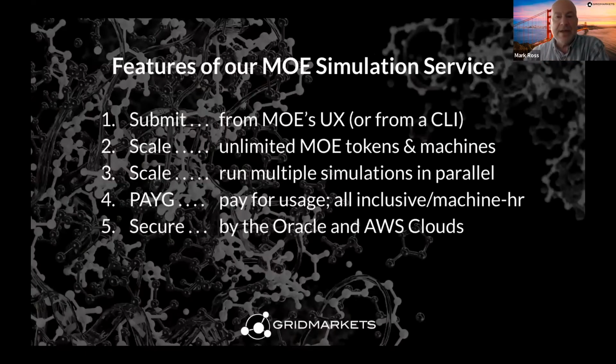The features of that service are, firstly, you can submit from the Mo user interface directly, or you can use a command line interface. You can scale using as many Mo tokens and machines as you want, regardless of how many machines you have locally or how many local tokens you have. You can also run your simulations in parallel. You can run multiple simulations at the same time.